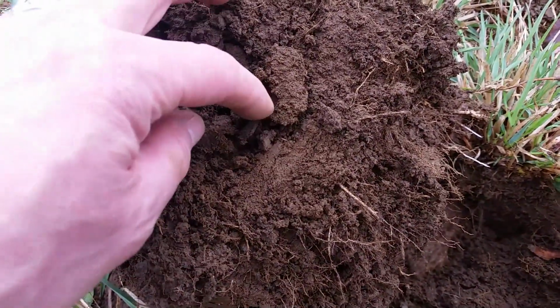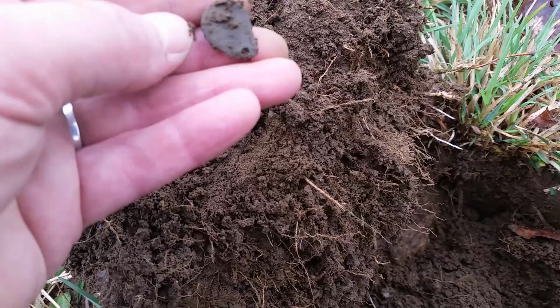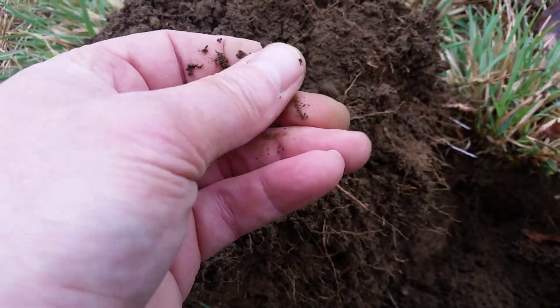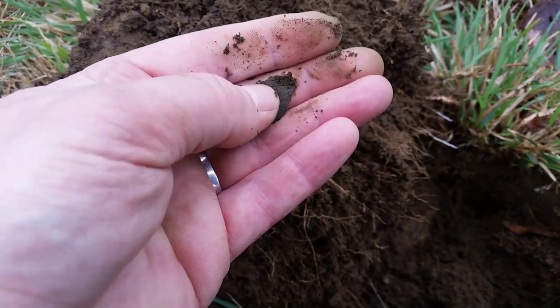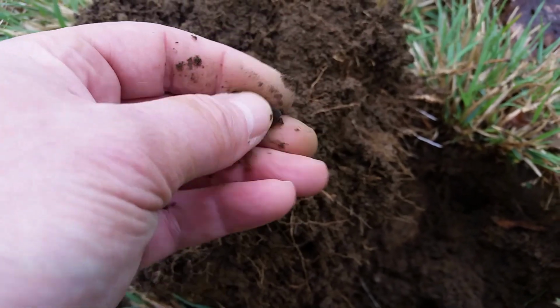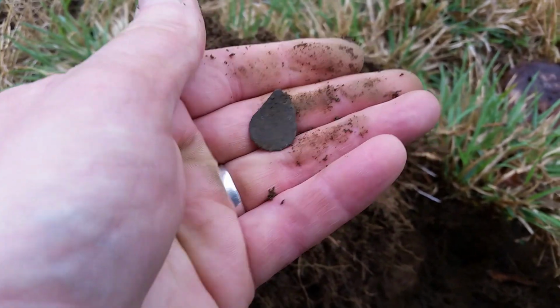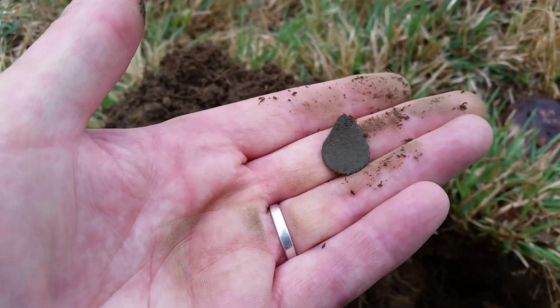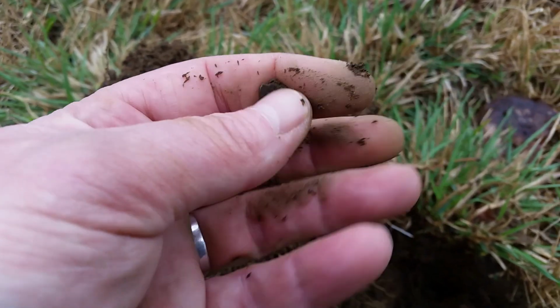Alright, here's my next find. It just fell out of the bottom of the plug pretty much, so I think I got a button. Let's flip around, take a look. Yeah, we'll drag her out live. Oh, it's not a coin, it's not a button. It's like a tag. Yeah, I got a little hole up there. I don't know what that is. Some sort of animal tag.